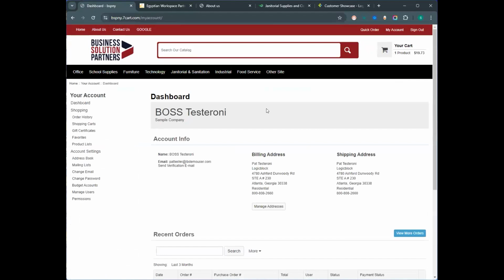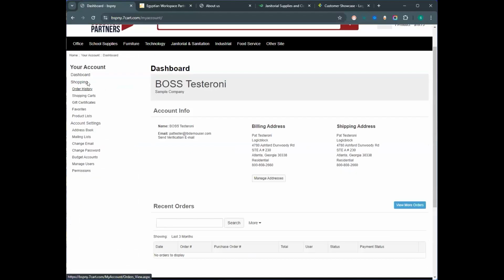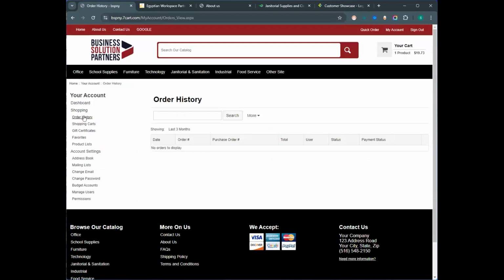So from this dashboard, I'm logged in, and I can view and manage my order history. There are no orders in here currently, but they would show up here. I can create and manage shopping carts, which can then be quoted. Gift certificates, favorites lists, product lists. These are things that you can create for customers, or they can create themselves and easily reorder from.